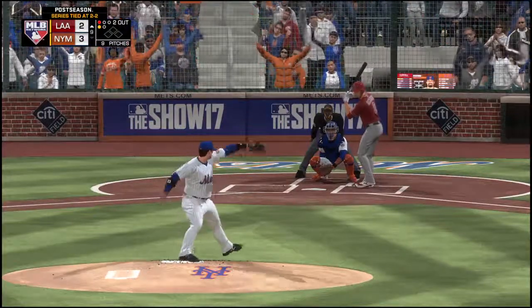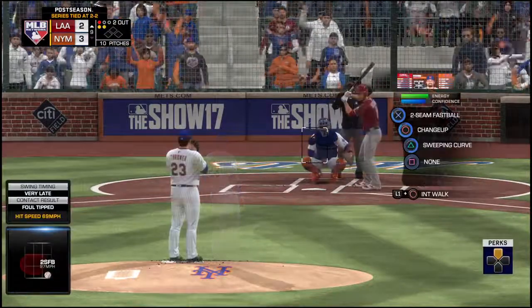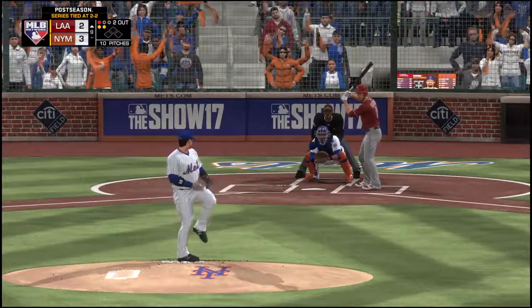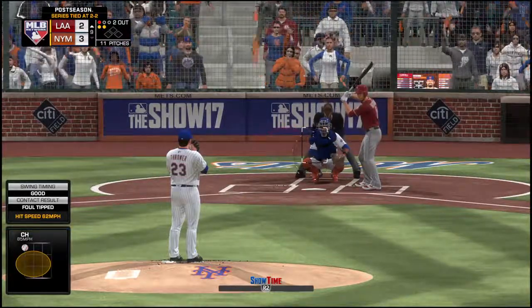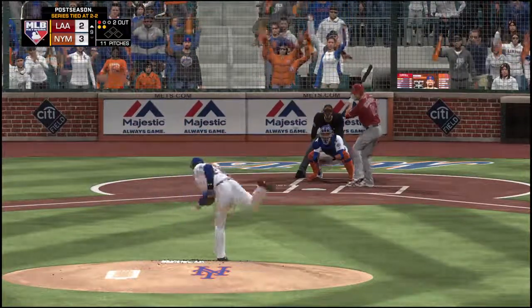1-1. Here it comes. Fouled off again, and now he's in a 1-2 hole. Well, these hitters can expect to see a heavy dose of that big fastball from this reliever. It's a major part of his arsenal. Another one sent foul. A sold-out crowd of 41,800 get to their feet now in Flushing.